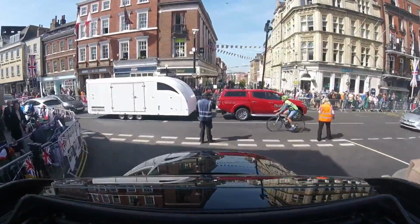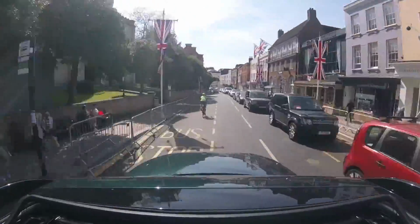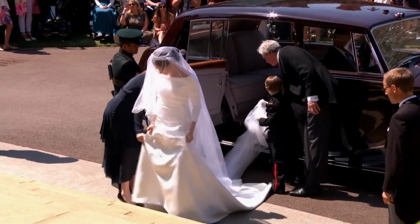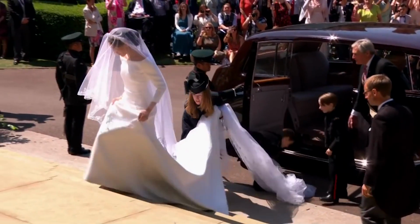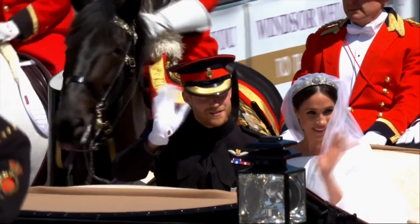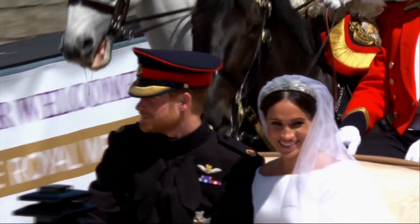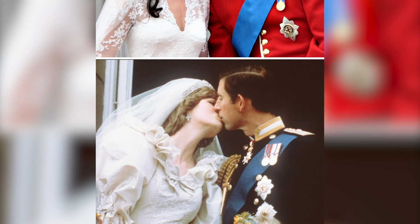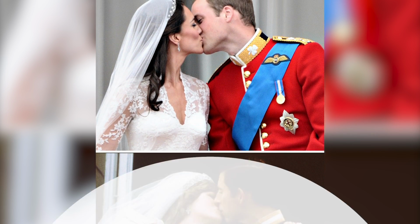Others wondered if she'd go a completely different route and choose something totally untraditional to celebrate the spirit of her union. In the end, she seemed to find a happy medium between classic and contemporary with her choice of a stunning Givenchy gown. Like many of her bridal predecessors, Markle's wedding attire was meant to be remembered in the context of royal history. So let's take a look back at all the recent regal wedding gowns, starting with the worst and working our way back up to the best.